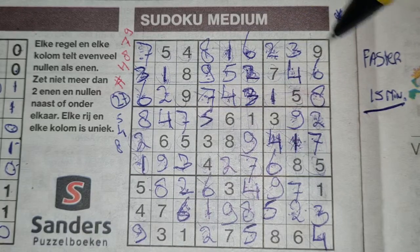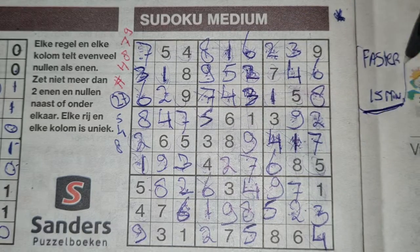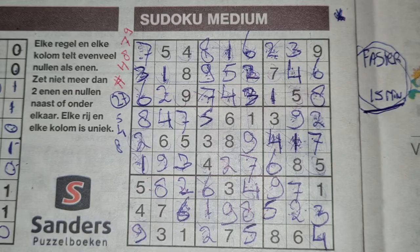Finished in 13 minutes. Told you, I need to be faster than 15 minutes. And I like this one. Yes, I really do. Do you think so?